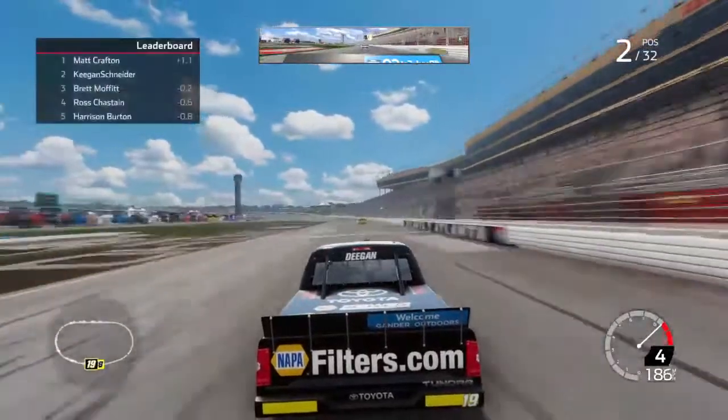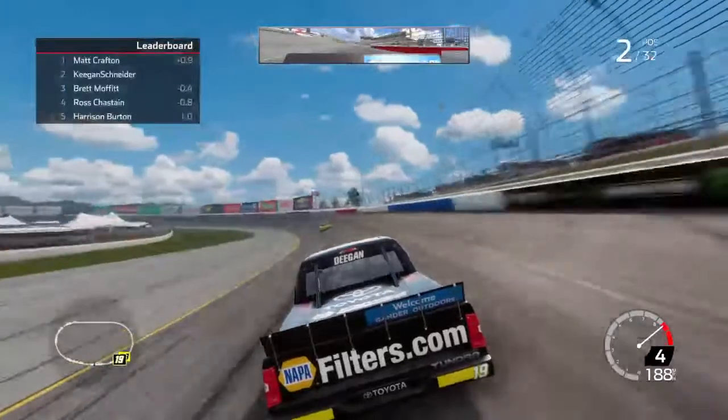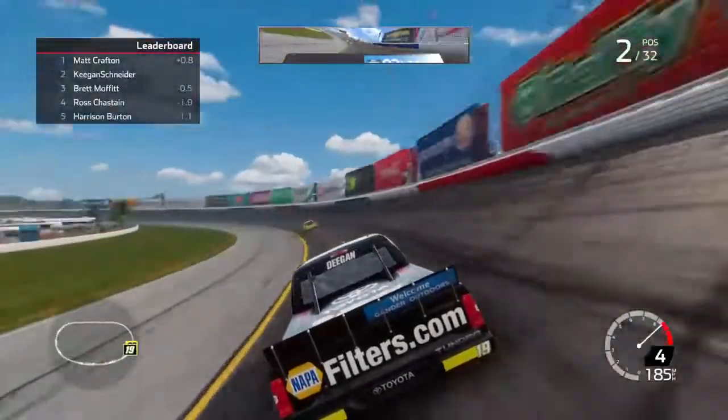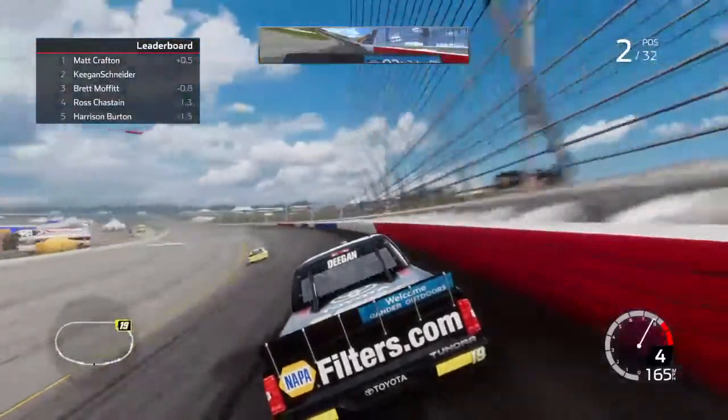So now up to the second position, Matt Crafton. Once again, he is the race leader. We are on lap 13 of this one. Still very early in the race. We've had one caution already in this opening stage run.